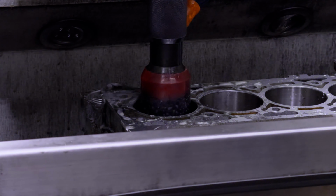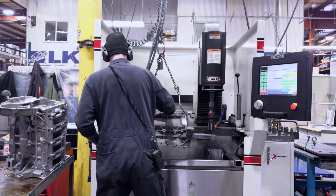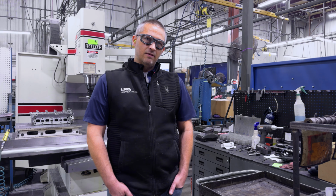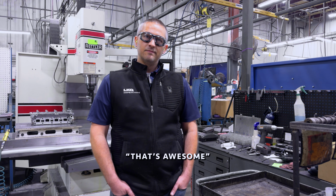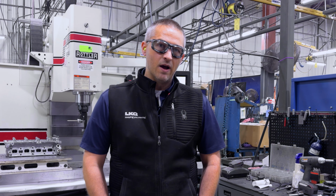The CNC machines cut down on our labor. You can start the machine and walk away, have the same operator run quite a few different machines. Their service people are some of the most responsive of any equipment manufacturer that I've come across. That's awesome. It is, very much so, especially with as many machines as we run from Rottler.